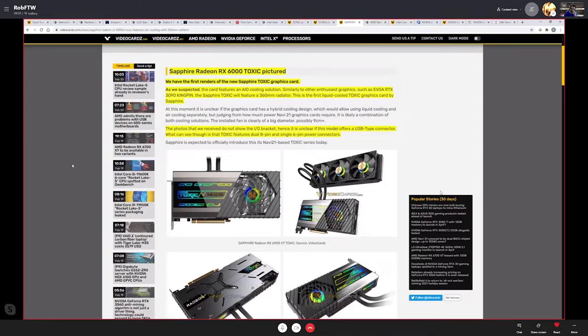Right. But the Sapphire Toxic 6900 XT has a software button where you press it and it pushes it to 2600 megahertz, I believe. Okay. Out of the box. And then he pushed it 100 megahertz higher, and it basically overall was like a 5% increase over stock. Okay. Nothing major. It's still good to get. And it's very quiet. Basically, the card has a 360 millimeter rad connected to it.